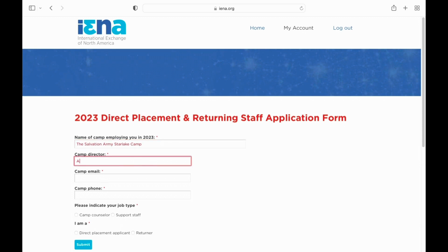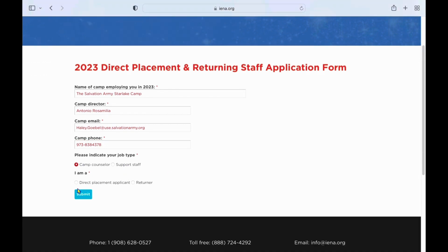Once you submit, you start this part, where you're going to put the Salvation Army Starlight Camp. The camp director is Antonio Rosamelia. For the camp email, you're going to put the person who hired you, and more likely that's going to be Haley. So you're going to put her email, and then the phone number, which is right here. And then you are applying as a camp counselor, and you are a direct placement applicant.